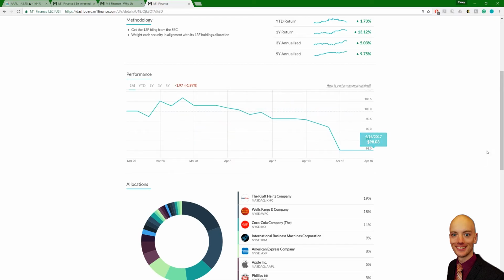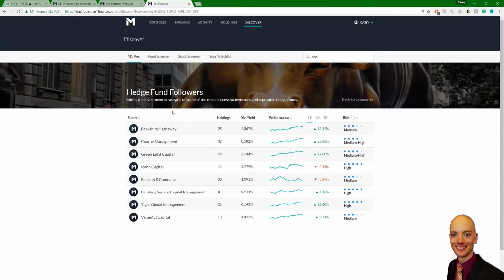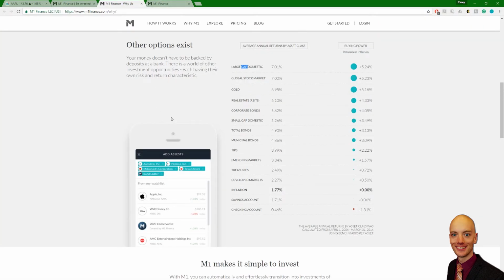So maybe you want to add some Warren Buffett to your portfolio. You just add this little pie in there, boom. And that pie could make up 10% of your portfolio. That pie could just be this little portion, and then this could be your Apple stock. This could be your retirement portfolio, and so on and so forth. So these are some of the reasons why M1 is such a great option.